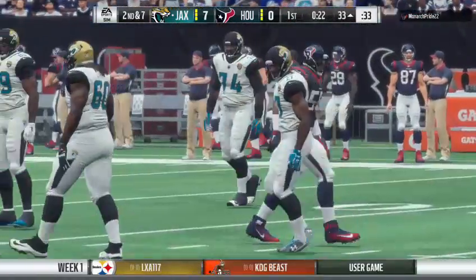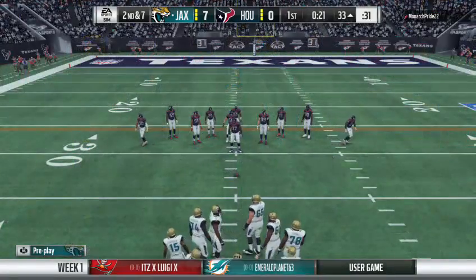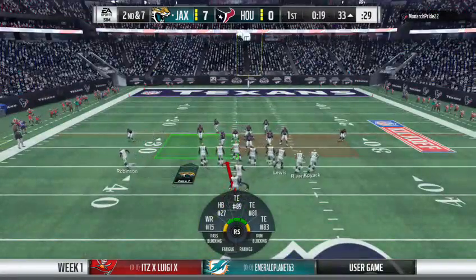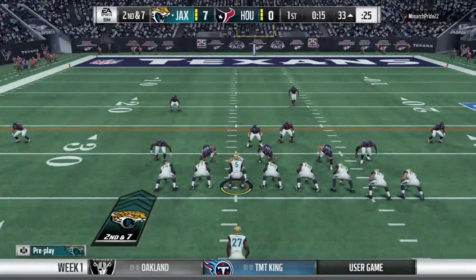Well, that call makes sense because they've been throwing it well on this drive, and once again, they showed passing formation, showing the shotgun. Then they ran out of it. That was a nice play by them defensively, though, to hold it to a short gain.